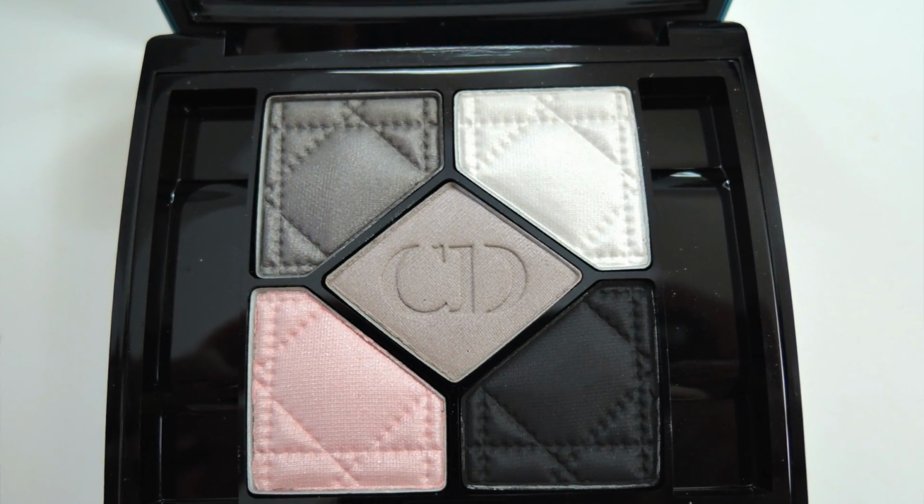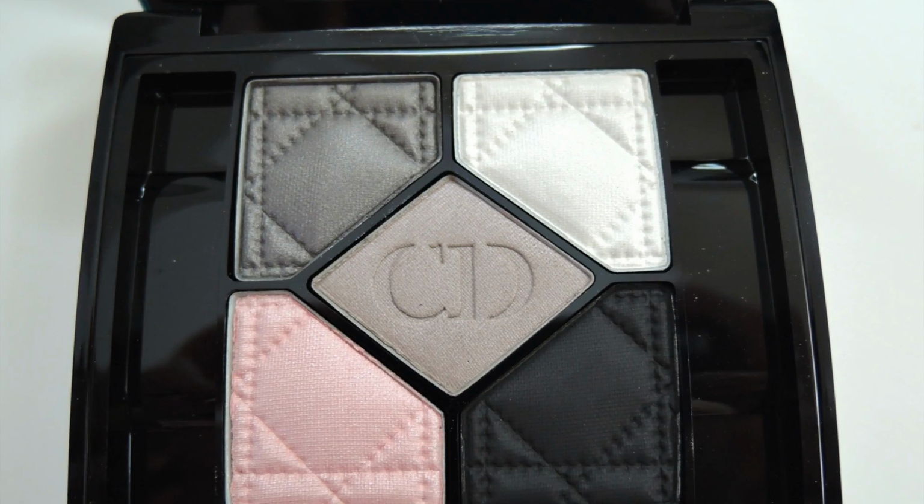So it comes with the two little brushes. I'm gonna take them out so you guys can see what this looks like. The white shade is way more white than I was anticipating. I mean, I like the taupe shade in the middle. Of course, I like the pink. You know, in these two colors, I don't know. I just feel like it looks a little bit different in person than I thought it would online.